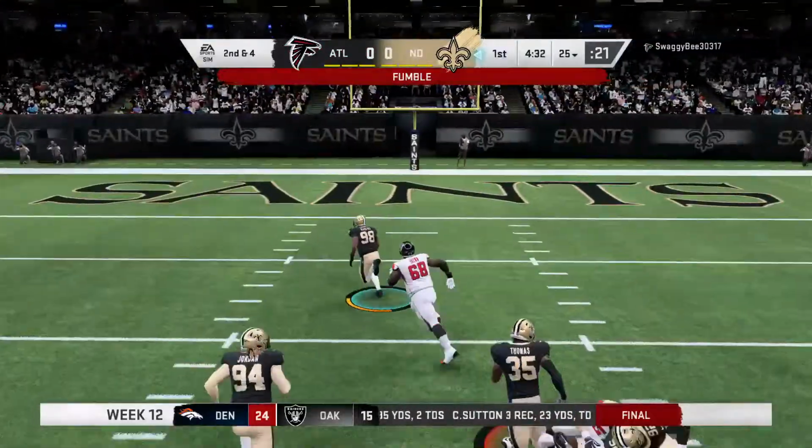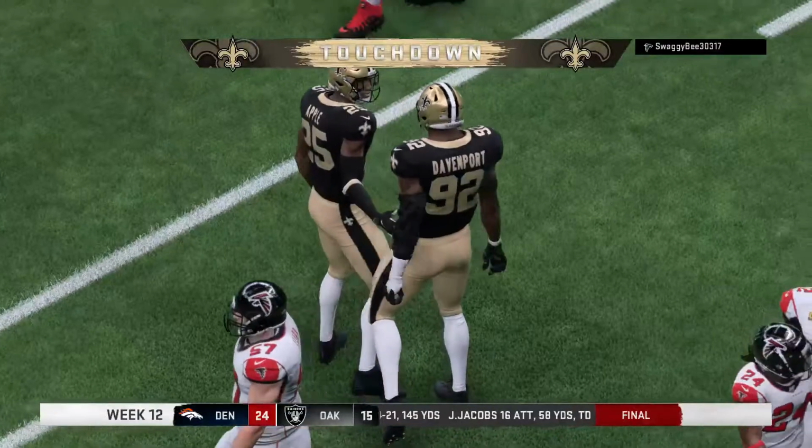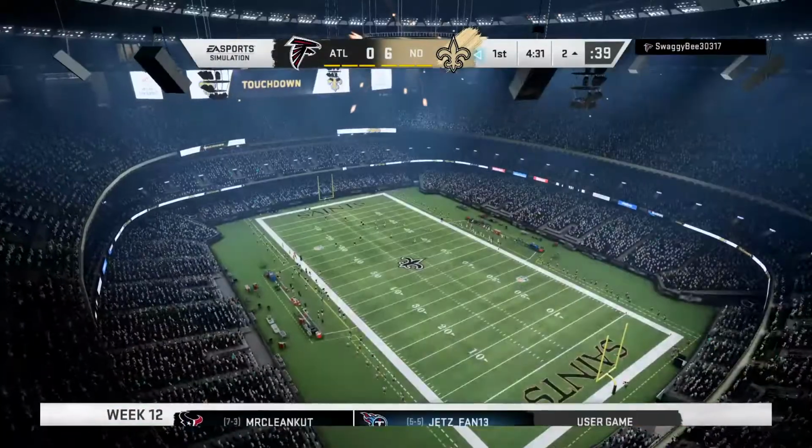Ryan hit, and he lost the football. And this is picked up by the Saints. And he's into the end zone. A fumble return and a Saint touchdown.